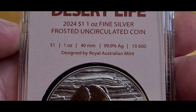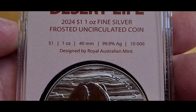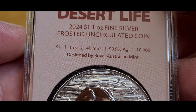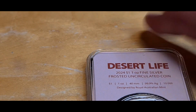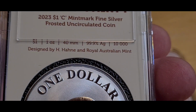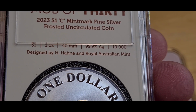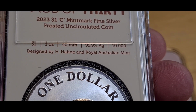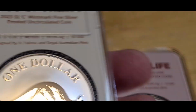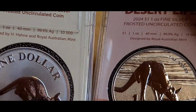And then it gives you the diameters and different information about it. It's limited to 10,000 mintage, as you can see there, and designed by the Royal Australian Mint. Now, hold on a second. Let's have a look at the Mob of 30 one. It names the actual designer, which I'm not sure about. But again, Royal Australian Mint, 10,000 mintage. So all of that is pretty much the same, but the designer is named on the first one.